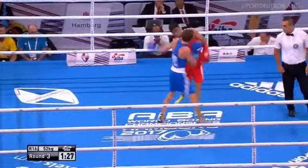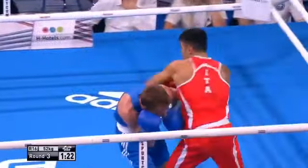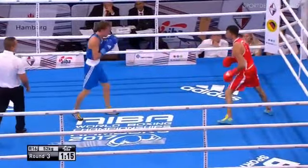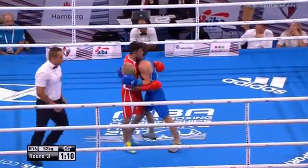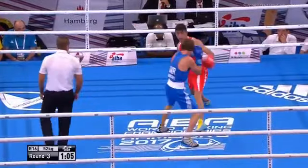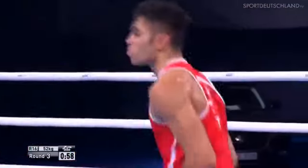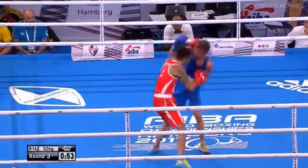From Zamotaev. Cappai trying to thrust that uppercut up the middle again. Into the final minute. Nice 1-2 again there from Cappai, just crunched through the guard.